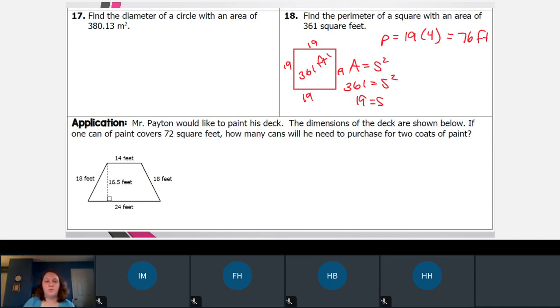Right, well, what do I need to calculate if I want to know how much paint for even just 1 coat? Do I want the perimeter? Do I want the area? Yeah. Look at all of the areas popping in. Let's find the area of this trapezoid. And we're lucky they gave us all the things that we needed. The area of a trapezoid is 1/2 times the height. The height here is 16.5 times the sum of the bases. The top base is 14 and the bottom base is 24. So we type these into our calculator and calculate the area, and we get 313.5 feet squared.